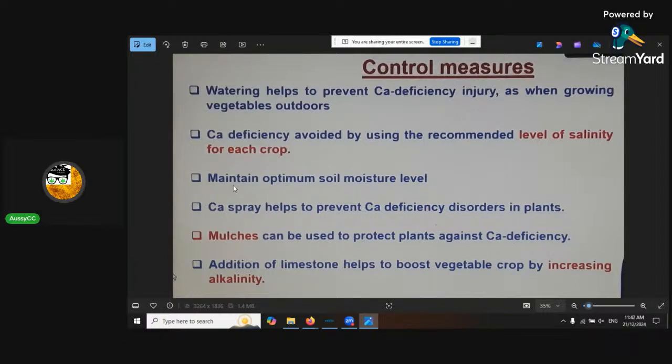Another control measure for calcium is to maintain optimum soil moisture levels. Calcium spray helps to prevent calcium deficiency disorders in plants. So you can mix up a foliar spray, maybe 100 ppm. Mulches, and you can source that from lime, would be a good source, organic source. Mulches can be used to prevent plants against calcium deficiency. Addition of lime, you should always use mulches anyway. Addition of limestone helps to boost vegetable crop by increasing alkalinity.